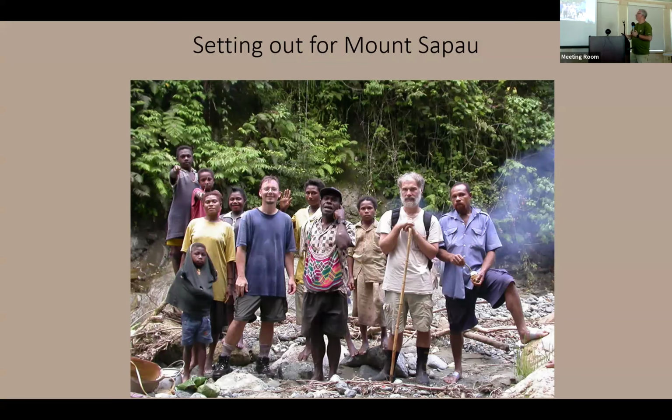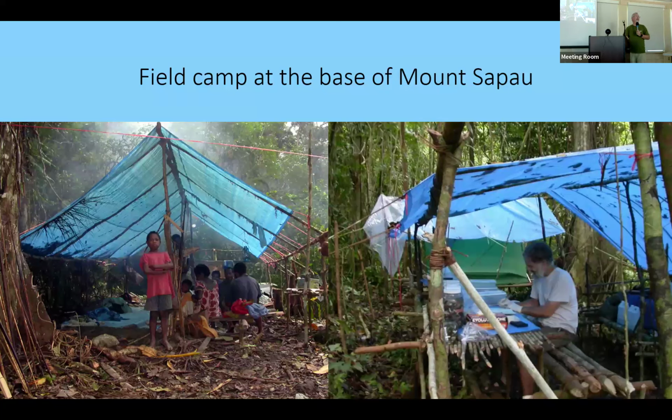So we're setting out for Mount Sapau. You could tell this was a long time ago. And when we left, this was a really neat situation. Usually we go to a village, we hire people to come with us to help us collect and to help us porter, to carry things. And in this particular village, for some reason, the entire village came with us, which was really cool.